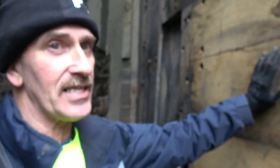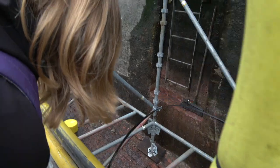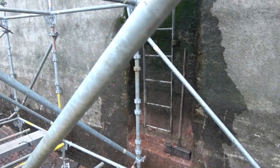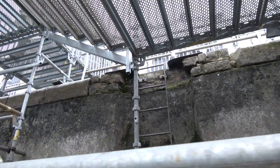So the lock's drained? Yes. What work are you doing? Is it repairing? These are new gates. These are brand new gates. Although they look old, we normally keep them in water until they're needed. If you don't, they actually start to open up slightly, and that's what we don't want to happen. So they're kept wet, which is why they look a bit older than they actually are.